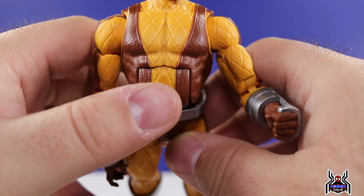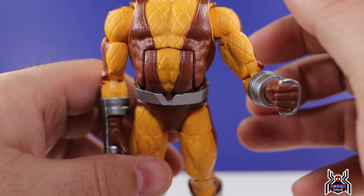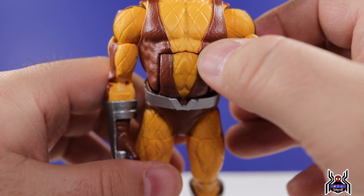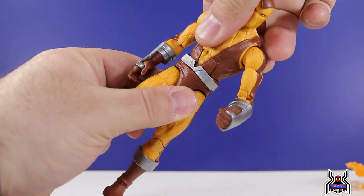I don't know if I mentioned this before, but looking at the paint lines of the yellow and brown, some are going to be more clean than others. Mine isn't real bad, but you can see a little bit of wonkiness where the yellow and the brown meets. The yellow, of course, is the sculpted plastic. The brown is what is painted on there.